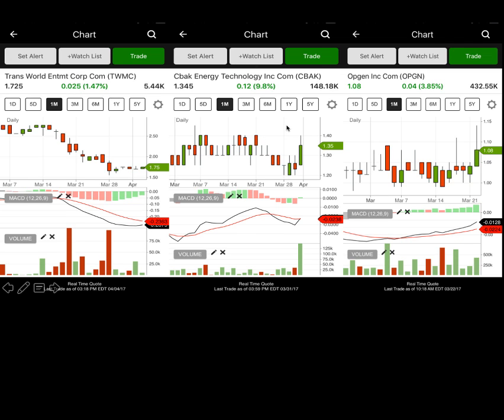So CBAK, CBAK is another one we played, called from 1.25. So this one here, you see, look at all this volume. It's had support 1.25, 1.20 here. Look at all the green volume, even on red days. You could see it across. Look, red day. We got a nice volume tick here. See the MACD upticking.